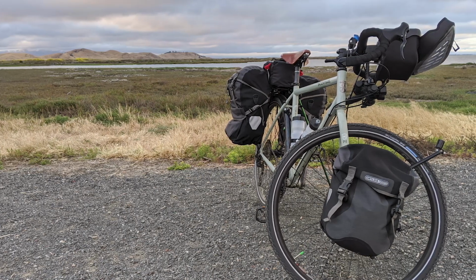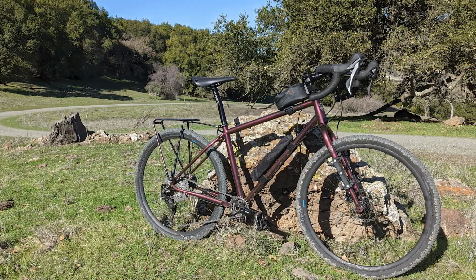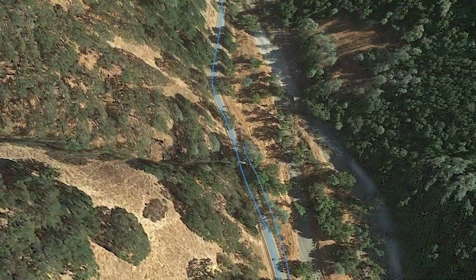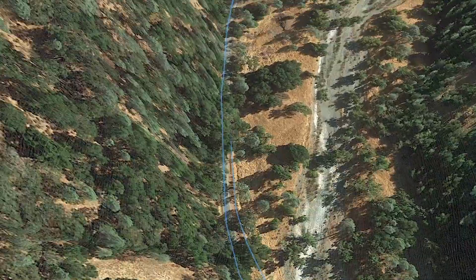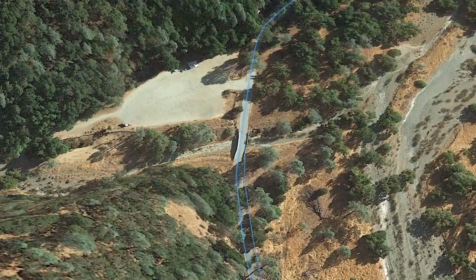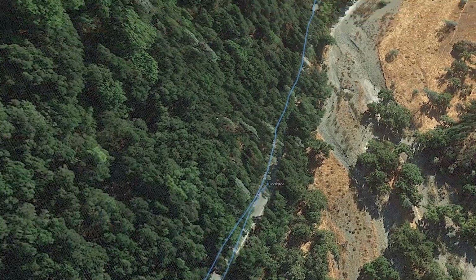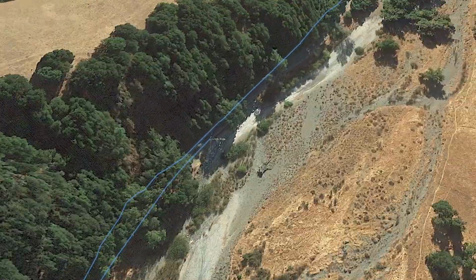I'm on a different type of Sutra, and it's a little bit lighter, and it climbs a little bit better, and it doesn't have the racks either. It's not as big and that sort of thing. So there's Hunting Hollow from the other direction, and notice the cursor's going a lot faster because we're going downhill. But there are still some climbs here, and you'll notice how it slows down.